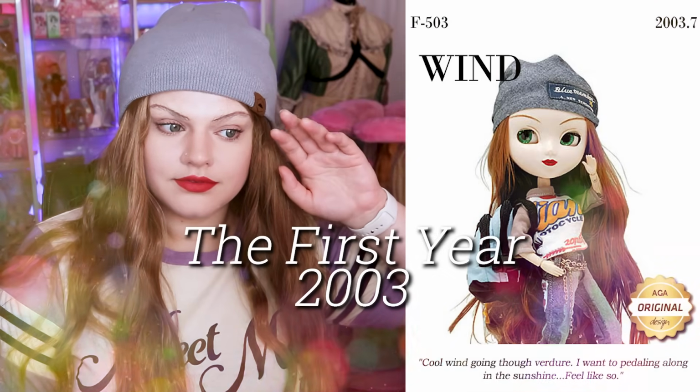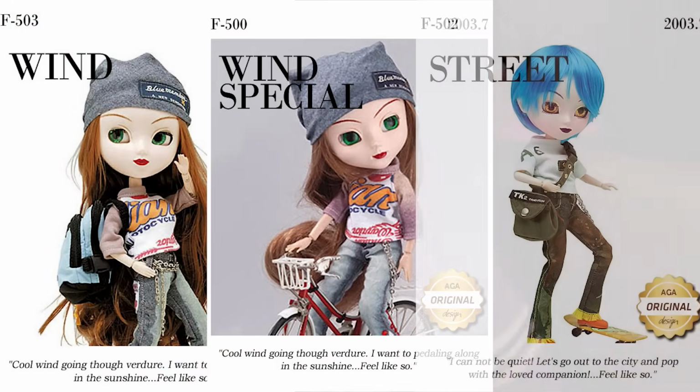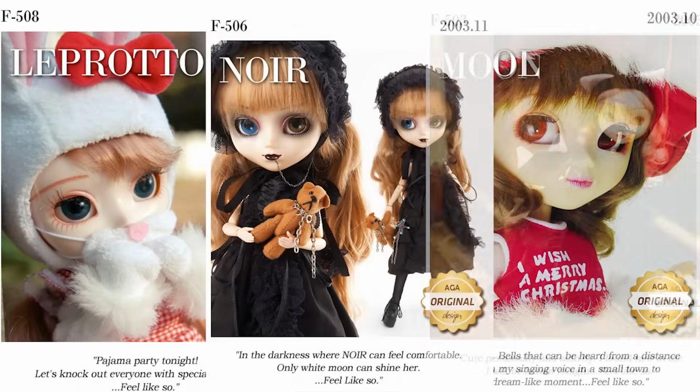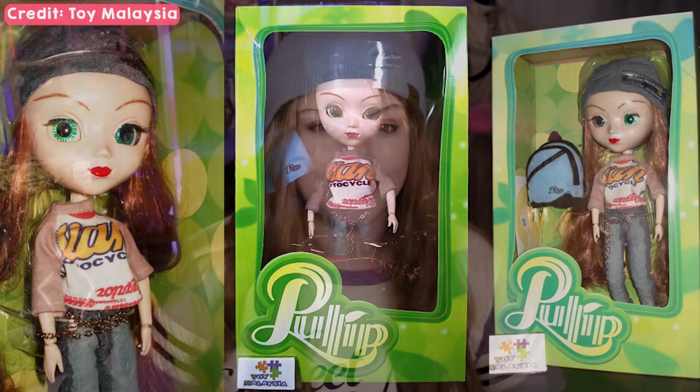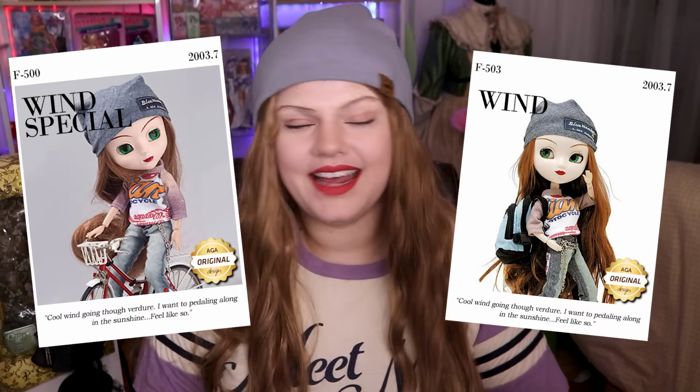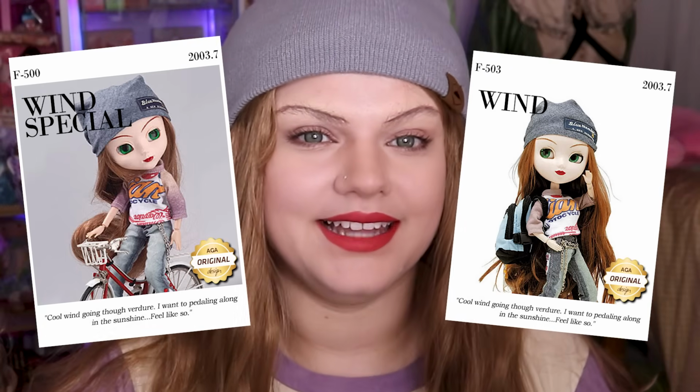The first wave consisted of 10 dolls, all original designs by AGA, which were released through 2003. The first ever Pullip doll released is named Wind. She had 2 versions, one that came with a bike and one without, and had a very hip Y2K style fashion, including the very thin eyebrows I am trying to emulate. While I'm not going to be able to cover every single doll released over the course of this video, the overall vibe of this first wave is very cute and kind of alt-fashion looks.